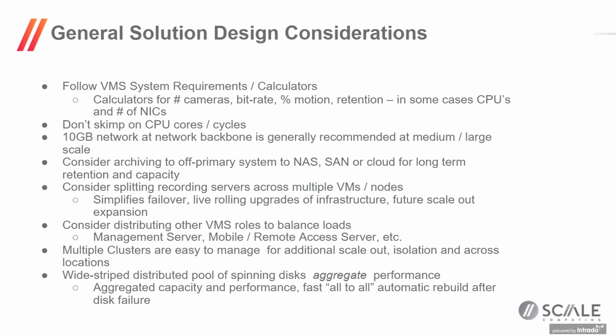And then lastly, just from a performance standpoint, there's wide striping, which is the term for using all the disks all the time, not a recorder on node 1 writing to data on disks on node 1 and maybe on node 2. Wide striping is distributing I/O and capacity across the entire pool of disks, whether they're spinning or whatnot, to aggregate performance and capacity. For video especially, that's really the ticket here.